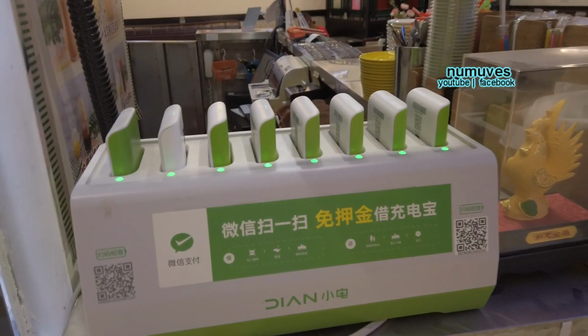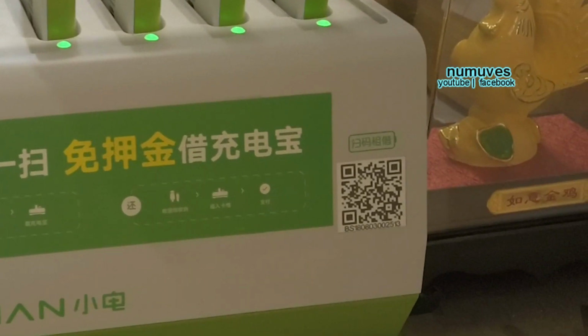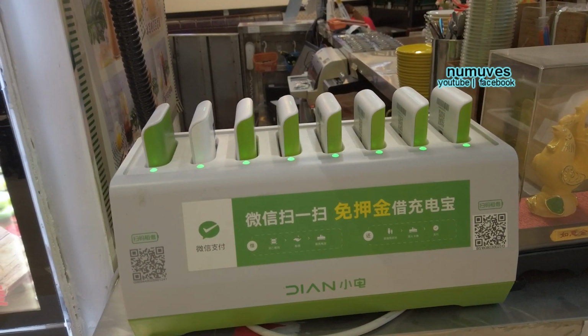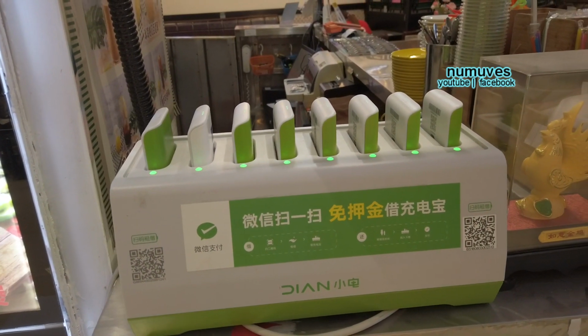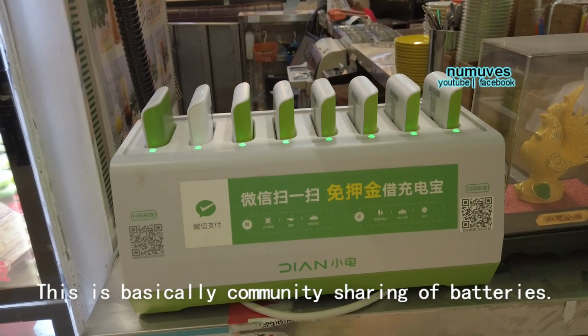Over here, you can borrow a power bank if you need one by scanning the QR code. And then you take a power bank and you borrow it for a few hours. And then you give it back when you're done and you pay a little bit of money. This is basically community sharing of batteries.